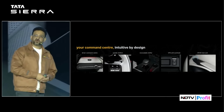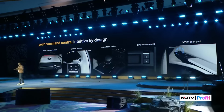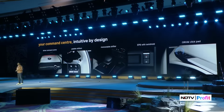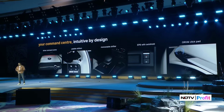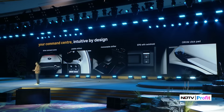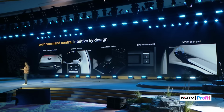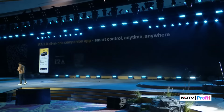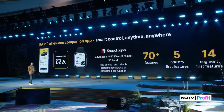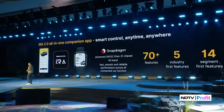Coming to the main hero, the driver, we call it the command space. All the driver controls are very intuitively laid out. We call it the command center. Very high quality controls. The auto hold button, the knob for the terrain control, the high quality monostable shifter, and like Mohan said, my favorite, the ORVM click panel, which replicates a mouse, extremely intuitive, extremely ergonomic. IRA, faster than ever, thanks to Snapdragon SA522, powered by 5G connectivity, 5 new industry first features available on IRA on Sierra now.